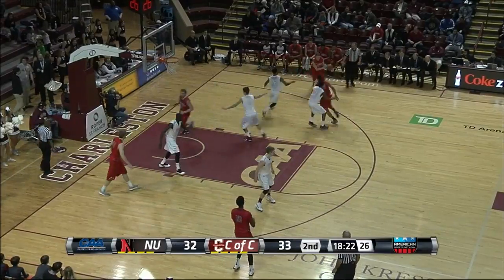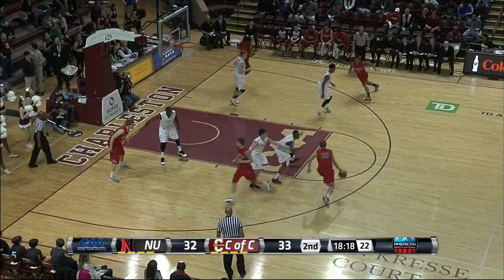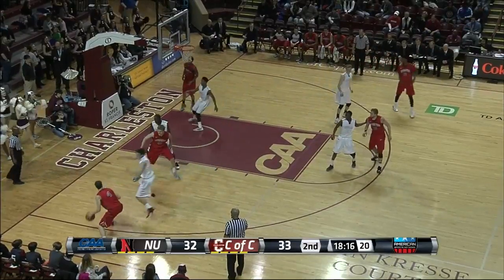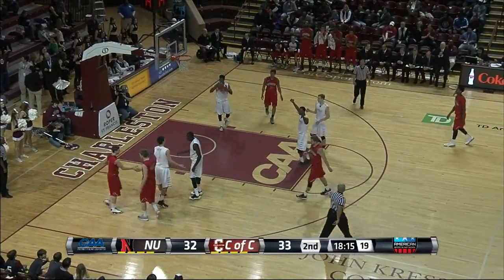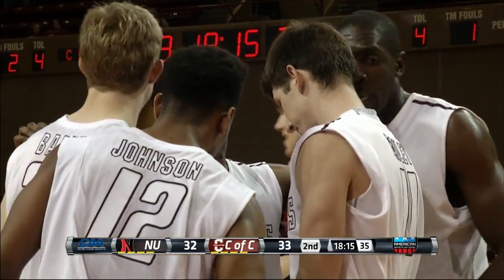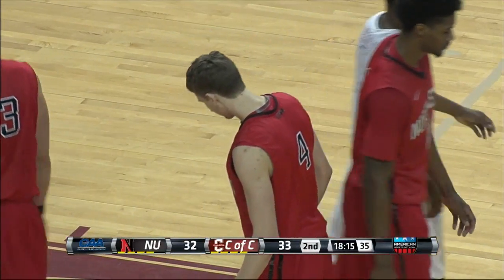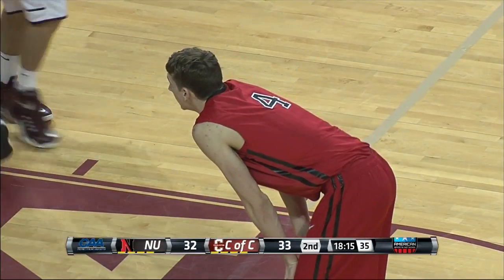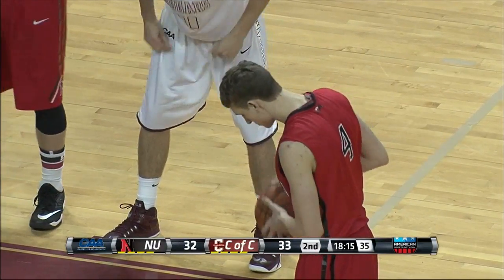Huskies looking for that lead again, down by one. Johnson and Cheely doing a good job against Walker. Nice ball fake by Walker. Leans in, and he was inside the three-point line, I believe. And so it's going to be a two-shot foul. Yeah, it's going to be a two-shot foul for Walker. And again, they just put a young man on the line who's shooting 86%, number three in the CAA. Yeah, and that's a big difference.